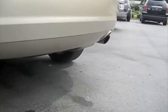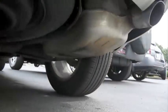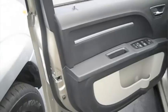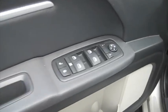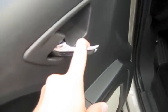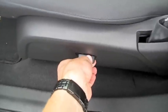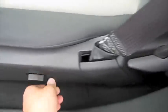Dual exhaust. Power everything. Power seats. No place to put a cup. Power seat. Manual recline. They are cloth.